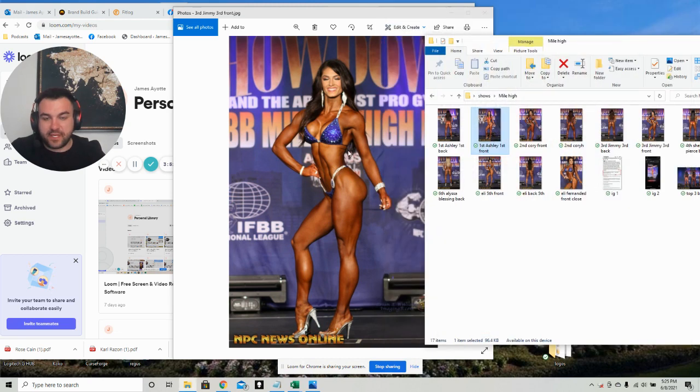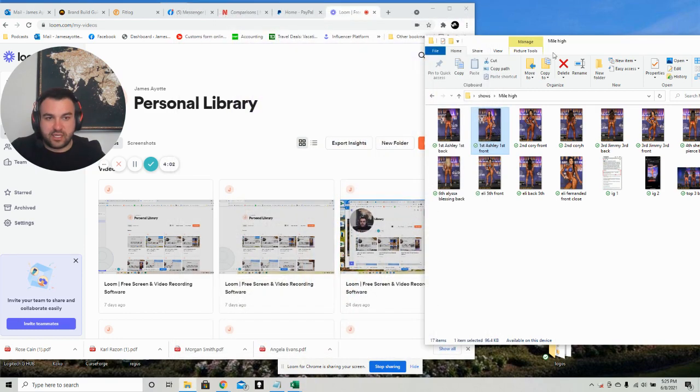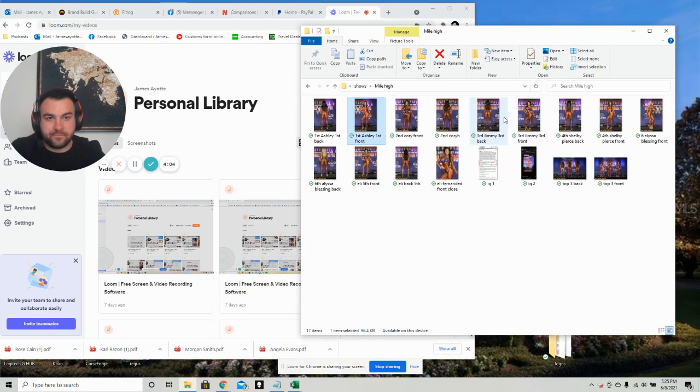Conditioning is okay. I've seen her better than this, to be honest. She's going to be a decent Olympian in the next couple years when she fixes these small things. Great potential. She's been tighter before for sure. She's not at her best at this show for sure.